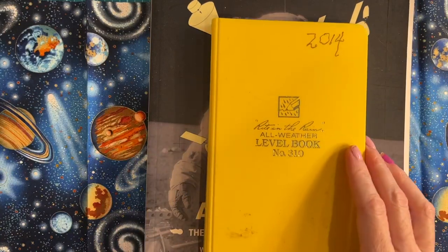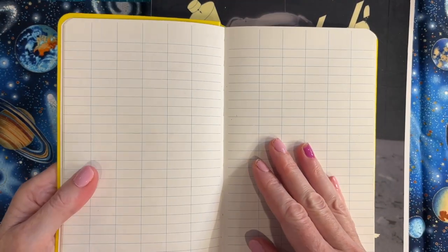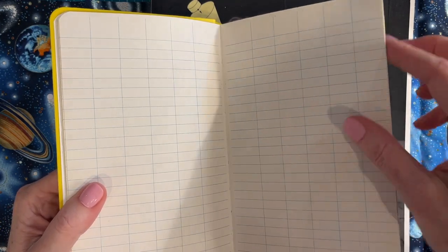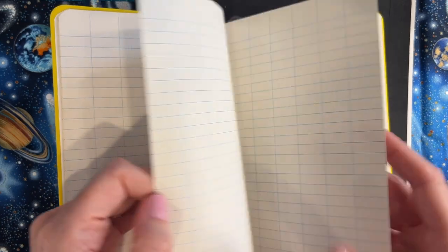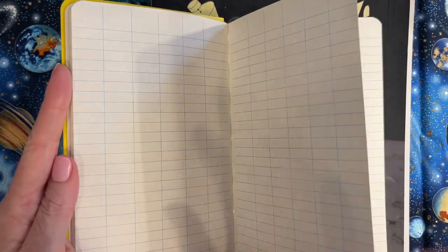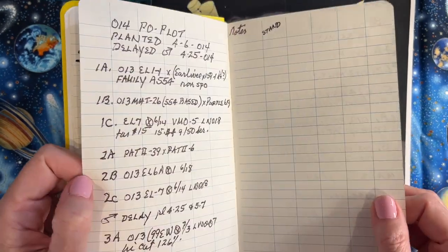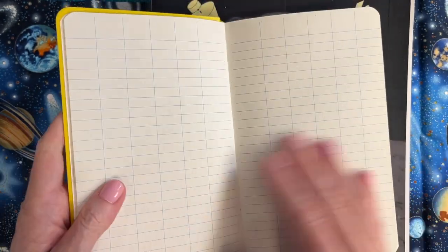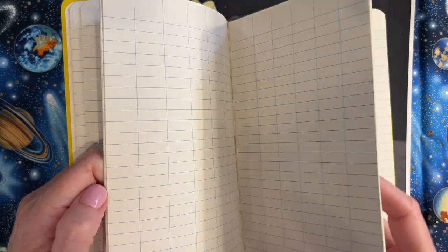Here is a book that I use frequently. This is actually an all-weather data recording book, and so it's waterproof, and I thought this would be perfect for something that an astronaut may carry with him. There are a few notes already made, but these are about herbicides because it was at an agricultural lab that I purchased these, but still, so cool that these are waterproof.